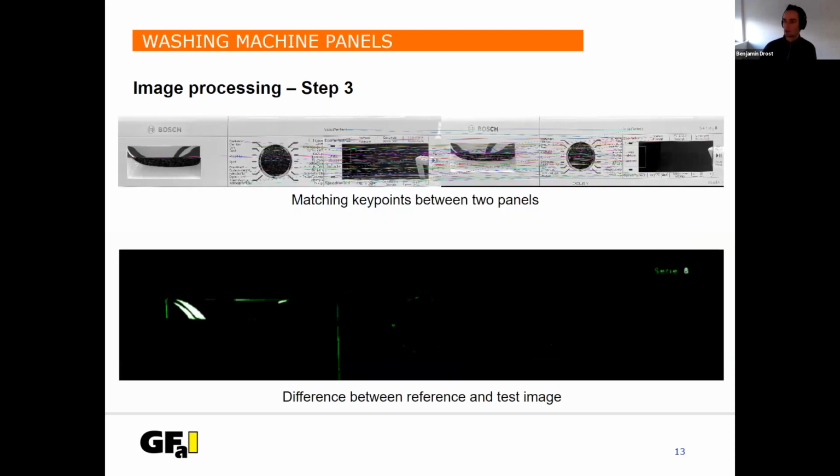Here we got washing machine panels as the introductory example. If you compare them, you can see that, for example, in the top right corner, the Series 8 is missing on the left panel. So this is for the production. This is one example of a use case, which in the future will be secured via this Raspberry TPM VPN solution. And these solutions will be implemented on the customer side.